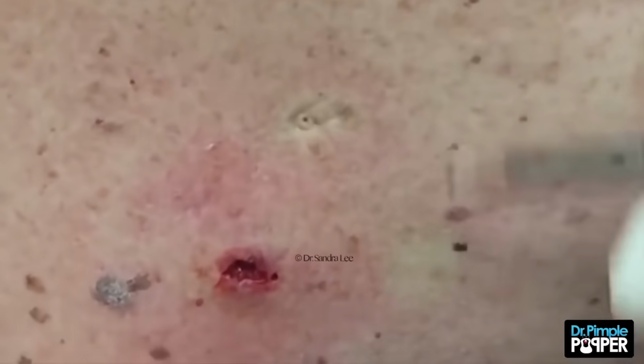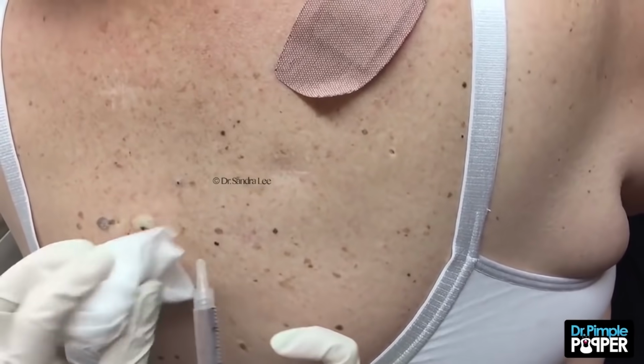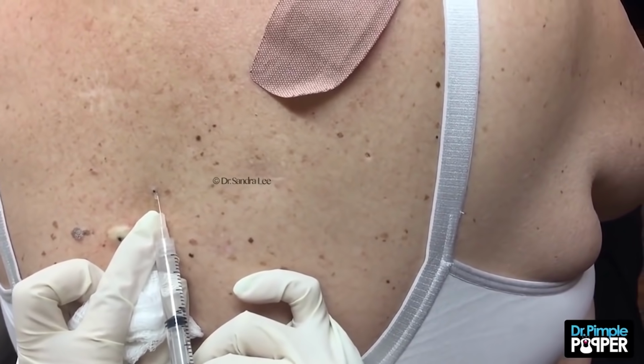Toward the end of the clip, Dr. Pimple Popper removes a few scattered blackheads on the patient's back, which are much smaller. In total, the derm removes about 5 specks dotted around the patient's back.